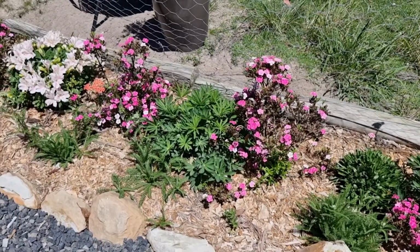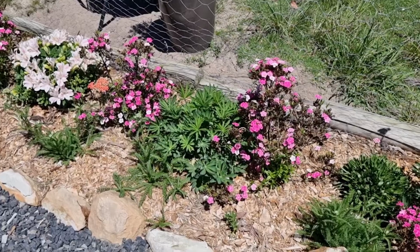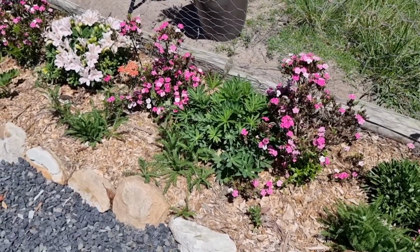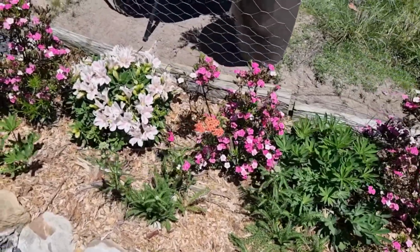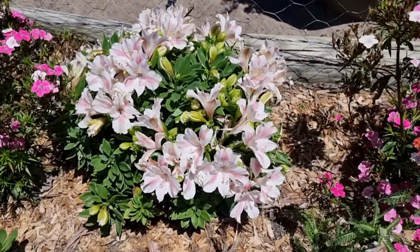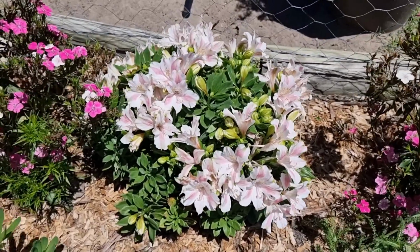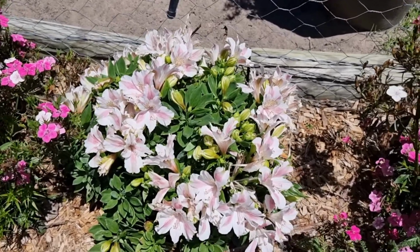So I sowed these seeds 2 years ago. This is their second year now, and I cannot wait till they actually flower. So they're a being patient kind of thing, which I'm not usually good at. I have some more yarrow flowering, and look at that Ostrowskia. Isn't that just so beautiful? So this came as a little cutting from our old house, and I'm so glad we actually went out of our way to bring it.